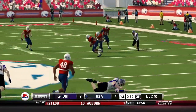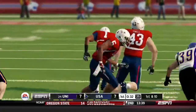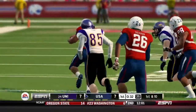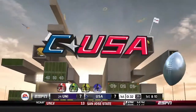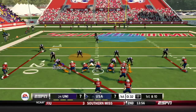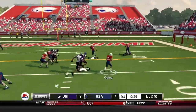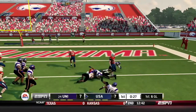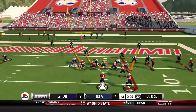And again, South Alabama will have the ball inside the 20, already in the red zone here before they even take a snap, thanks to back-to-back interceptions by the secondary. That one by Jalen Thompson. It's now a first down. They're in the red zone. They'll give to Coley. Pierre Coley going to keep this one himself, and Pierre Coley going to take the jet sweep, pick up 16 yards and a first down.